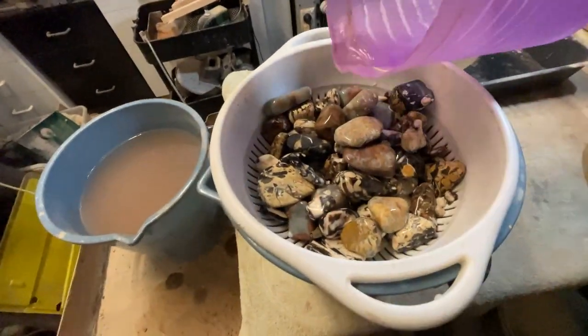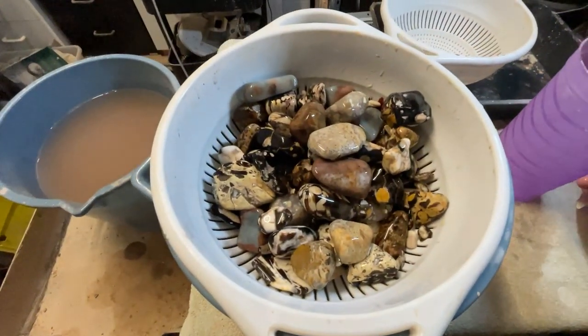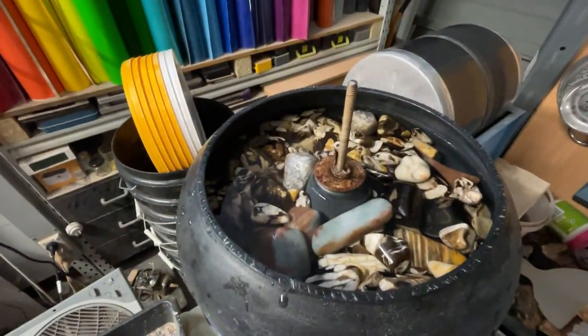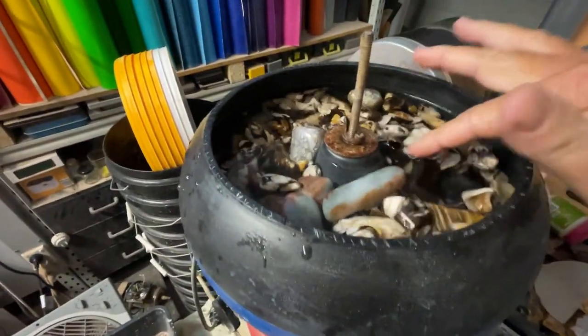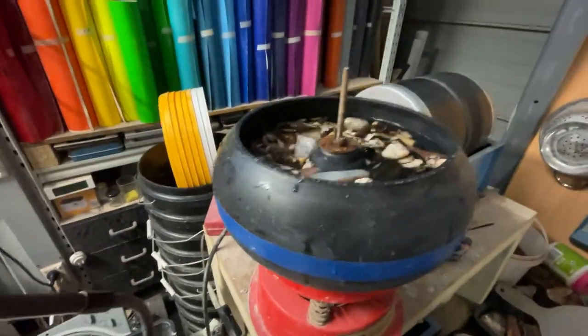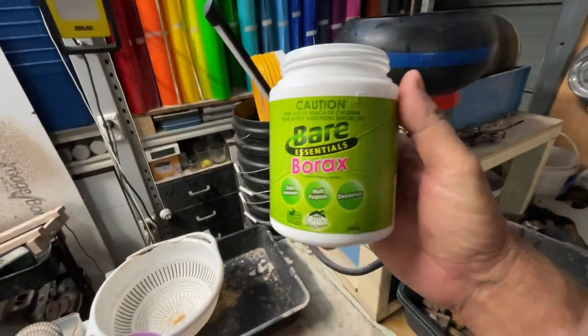Give them a quick rinse, see what we got. Looking good. Alright, these have all been rinsed under fresh water and scrubbed with a toothbrush. And there's now water in here, covering the rocks. And we move on to stage 5 of the 4-stage process, and that is a rinse in borax.